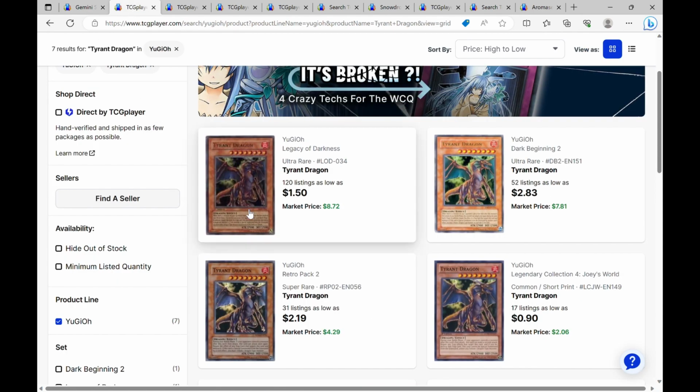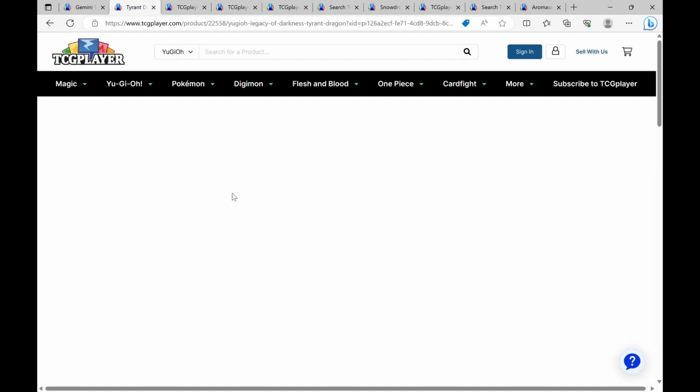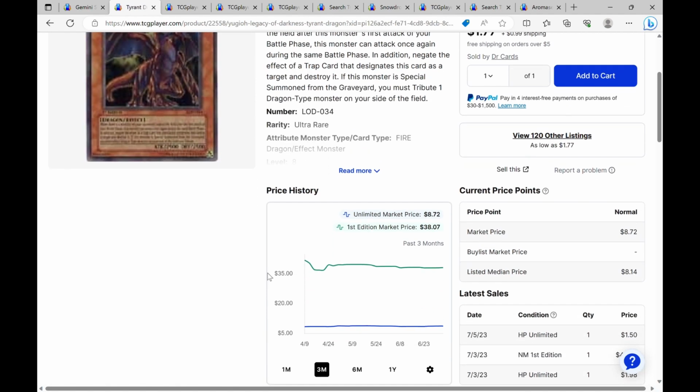Tyrant Dragon is another card that I just didn't realize was actually worth a bit of money. Pretty much every single copy across the board is worth at least in the $2 range. The Ultra from Dark Beginnings, they're kind of going everywhere. The commons are in this $2 range. The super rares are about the $2 to $4 range, and the ultra rares from Legend of Dark, this is the one that I ended up finding.